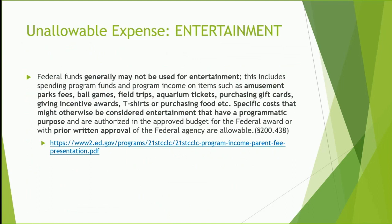Now, specific costs that might otherwise be considered entertainment that have a programmatic purpose, so a connection to your goals and outcomes of the program, providing academic support, could be allowable with prior written approval. So you need to have that prior approval.